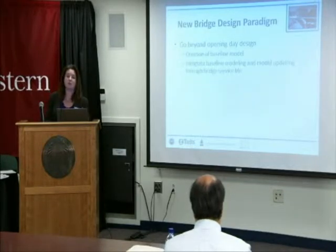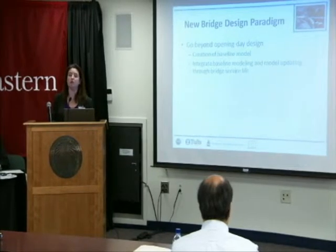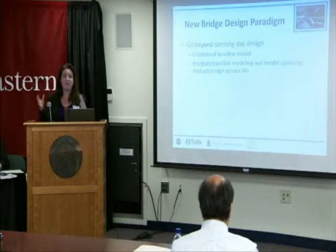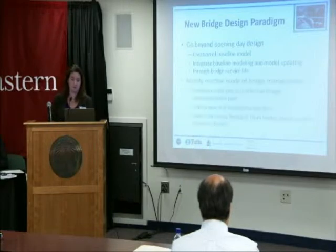So our new design paradigm that we are envisioning is that it goes beyond opening day. And part of how it could go beyond opening day is the creation of a baseline model. Whether it is the enhanced designer's model or enhanced researcher's model that was shown, but some model that has parameters and protocols in place from the state that is part of the submission. So there is a 3D representation for inspection information, for performance information that carries on with the bridge.